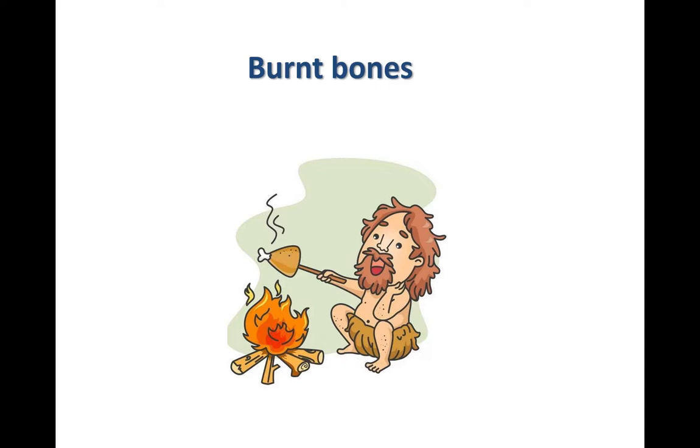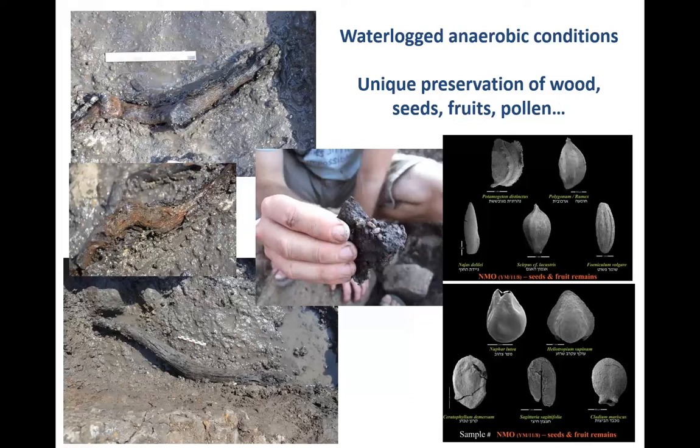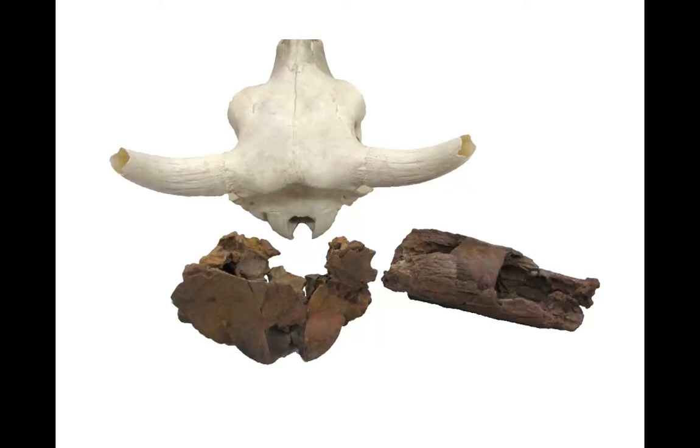For example, if we look at this waterlogged site that was excavated by Gonen Sharon from the Tel Chai College in the north, it's in the Jordan Valley up in the north, and it's very well dated. It has no hominin remains, but because it's a waterlogged site, it has a lot of preservation of wood, seeds, fruit, pollen that is very, very rare.